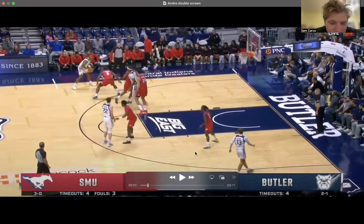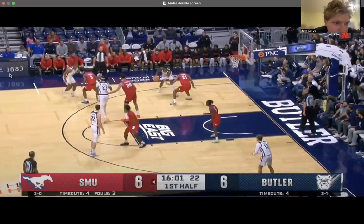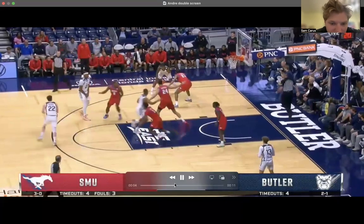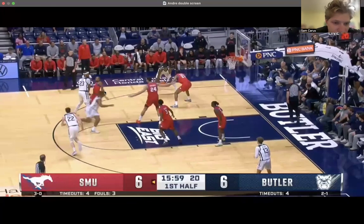Andre sets a little screen. Telfort catches the ball in the post. See Andre right away going to set a screen on Pierre's man. Pierre's going to come off, get to the corner. Excuse me, the middle of the lane. Exactly what happens. So Pierre gets to the middle of the lane. He's worried about this. The big man's still worried about Andre. And Chuck has to stay for a hot second to make sure that Pierre doesn't get a free run to the basket and a wide open three. All of this is happening.